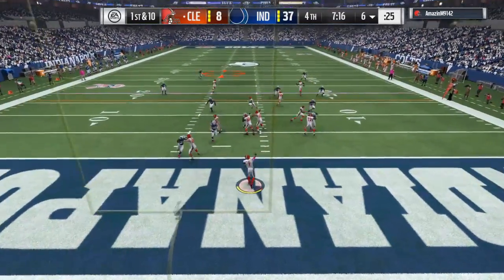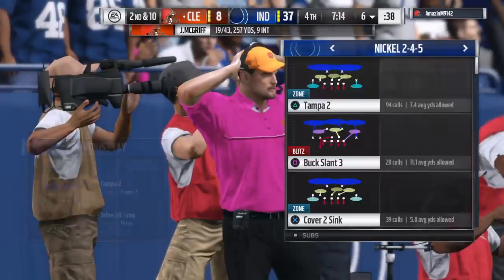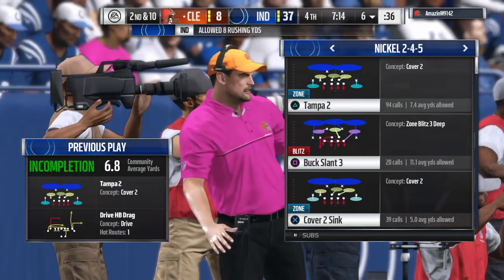They'll come out throwing here on first down. His throw incomplete. The intended target was Corey Coleman, and that'll bring up second down.